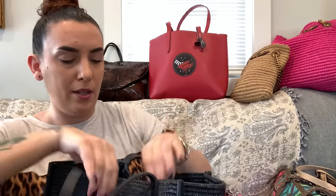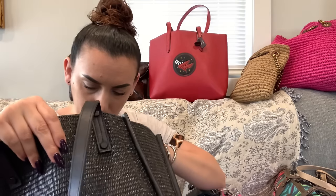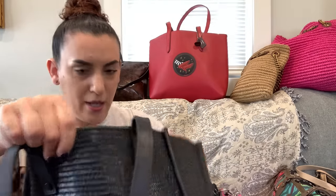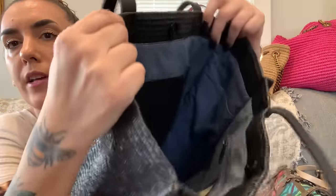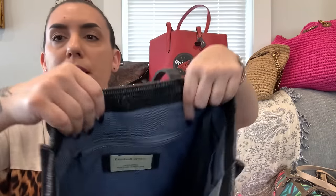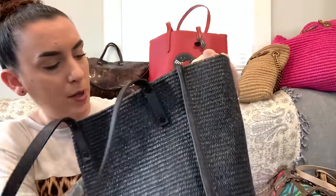All right, it is gorgeous. It has the longer shoulder handles. And then on the inside, you do have a snap closure. And the inside is like this, it's probably cotton, I don't know. Let me see if there's a tag. I don't even see a tag. Anyways, there's your slip pocket, which is leather. You have two pockets on each side, right there and right there. You have your key fob, which is also in leather. And then you have your branding with your zipper pocket over here. So made in Israel, and then her website.